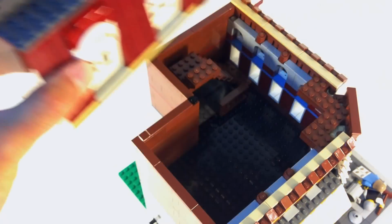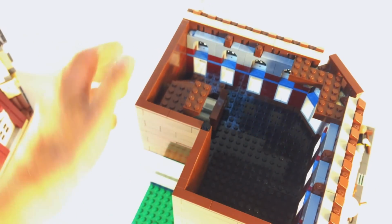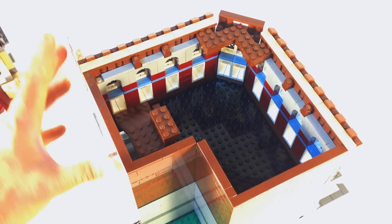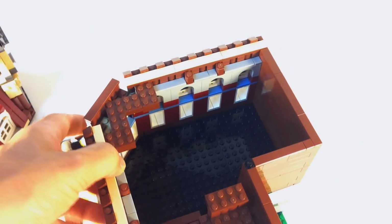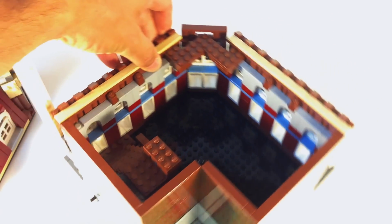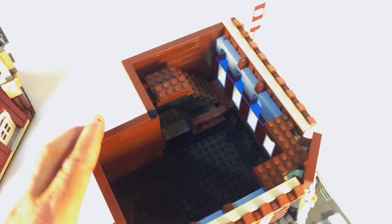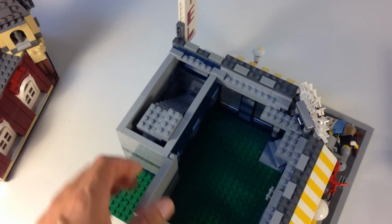So we'll put the roof back on there, then take the top floor off and reveal the next floor, which is also roomy, but no details at all, other than the rail and the stairs. And the stairs go under here. So we'll take this floor off. Here is the first floor.